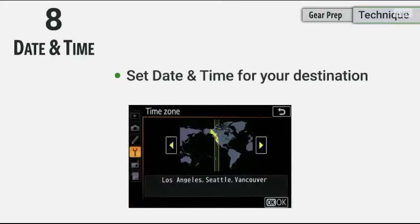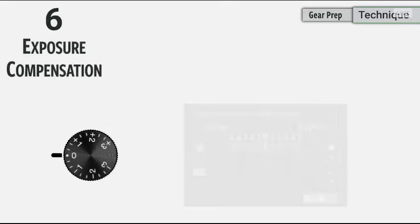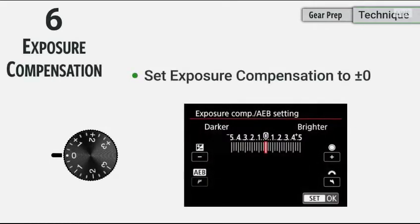Of course, set the date and time for the location that you're going to be at. It's going to help when organizing and reconstructing the events that were going on and what you were doing. White balance is something that I don't really change that much out in the real world, and so a lot of times I'll just start with it at auto because it's a nice, good, simple setting. Same thing with exposure compensation. I don't work with it a lot, but it's best to have it set to 0 as a starting point.